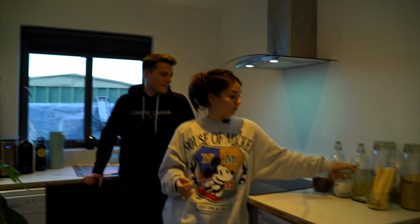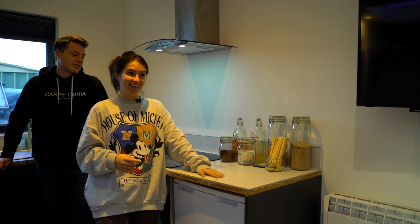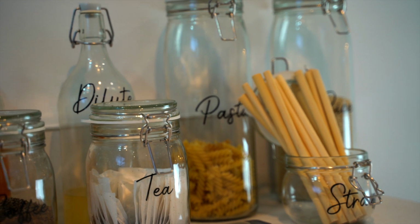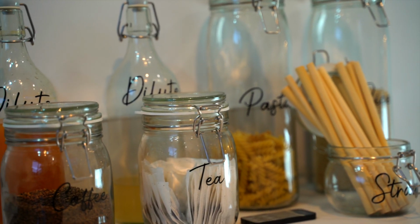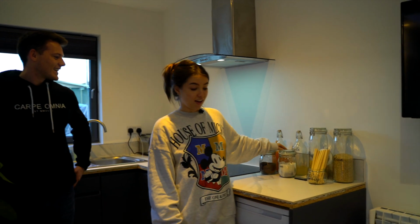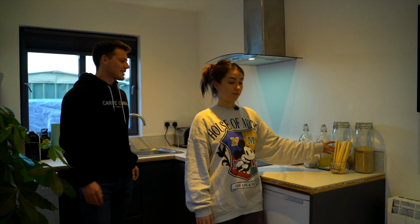These are probably my favorite part of the entire place, the glass jars. I love them. They're so cute. Why do you love them, Shauna? Because they're so cute. So I have my coffee, my tea. We love dilute in this house, so we have 2 dilutes. Our pasta, our rice, and then some bamboo straws from IKEA.